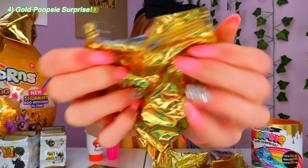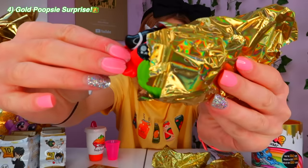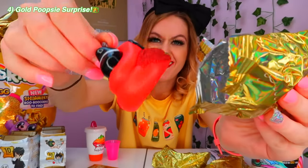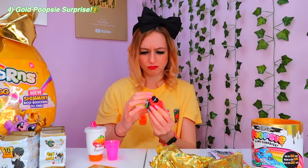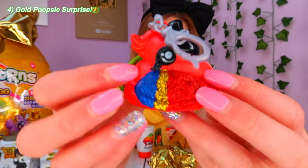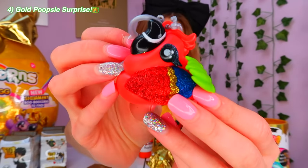So I think this is the character. Oh, we didn't get the gold one. But that's still, oh my gosh, she looks really cool. So this is the one we got. She is pretty cool. She's glittery and rainbow.